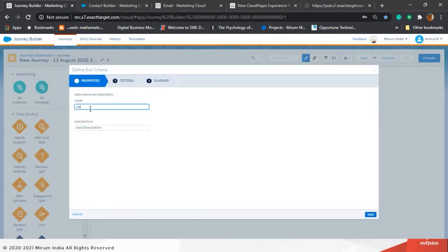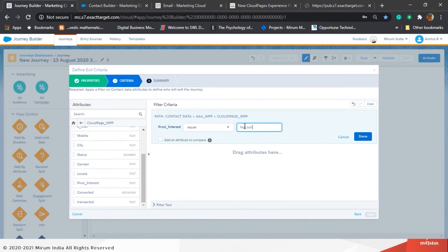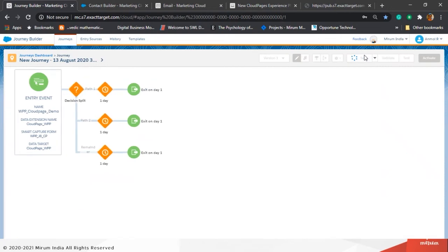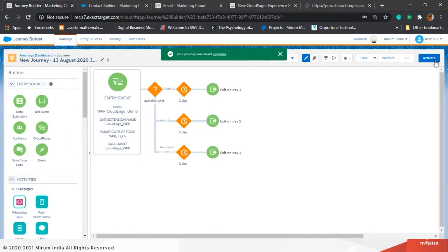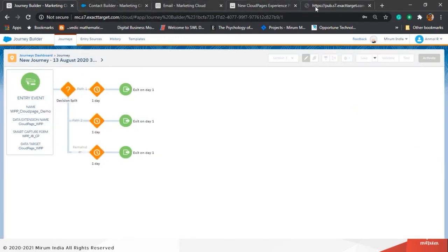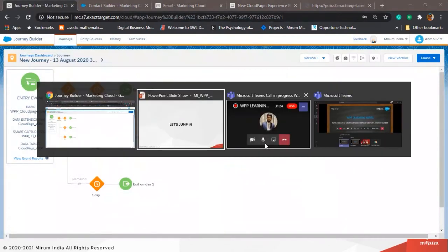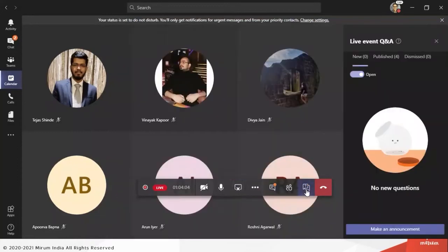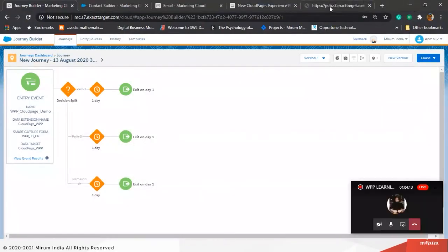What I will do here is I will create an exit. So anybody who's entering not sure has to be exited. Sure, done, next, done, save. Activate. So let me see if I can send this out to everyone on the session, and if everyone can fill this, and then we'll see Journey Builder in action. So I just need to send this out. Just give me a moment.